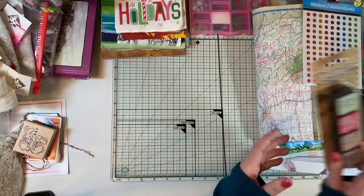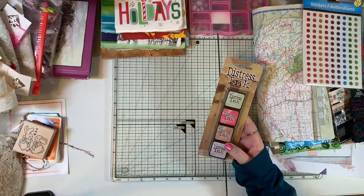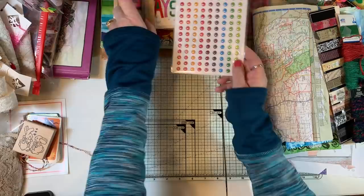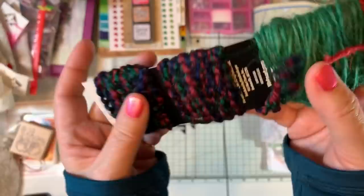She sent some distress ink. I think she might have said she had two of these and so she didn't want this to dry up. So she thought I could use that. She's got some sticker dots, colorful sticker dots. Ooh, some fibers. Oh, look at those. Those are yummy. And then some green and red. Maybe put that with my Christmas stuff. Really fun. Oh my goodness.